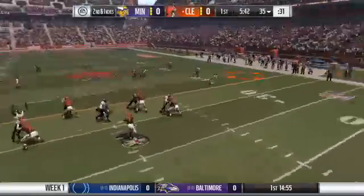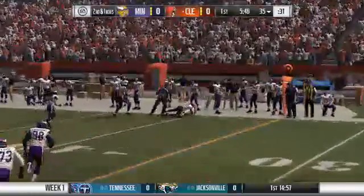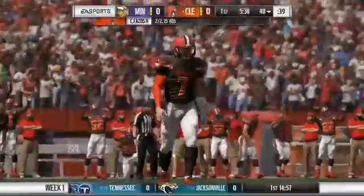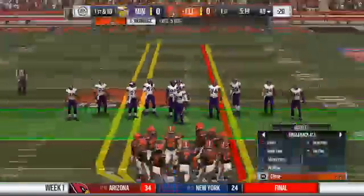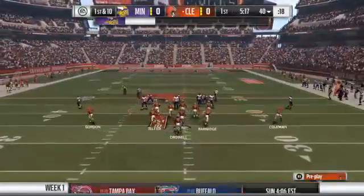Now they'll throw here out of the gun. And Barnidge has it on the right side. And he'll bring it up here to right at the 40-yard line. They get 5 out of that one, and it moves the chains. And there's another completion to the tight end.